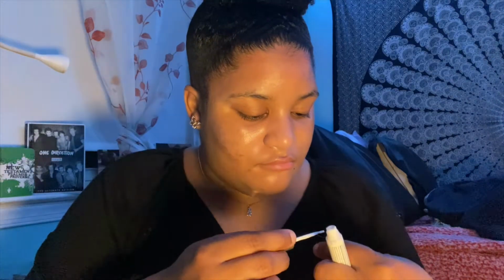But yeah, during the week I don't really do a lot of makeup because I'm wearing a mask, and I couldn't imagine putting a full face of makeup at 4 a.m. So I just focus on lashes and my eyebrows.